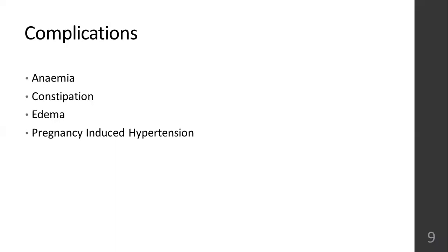Pregnancy induced hypertension. This is increased blood pressure that happens only during pregnancy. So during this time, again, a specific diet is prescribed, a sodium restricted diet, but not complete restriction, because the reason for this hypertension is usually obesity related, overweight related.